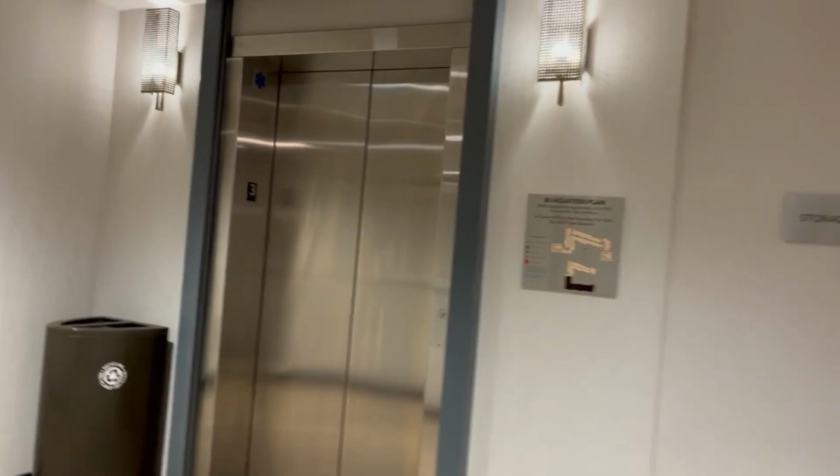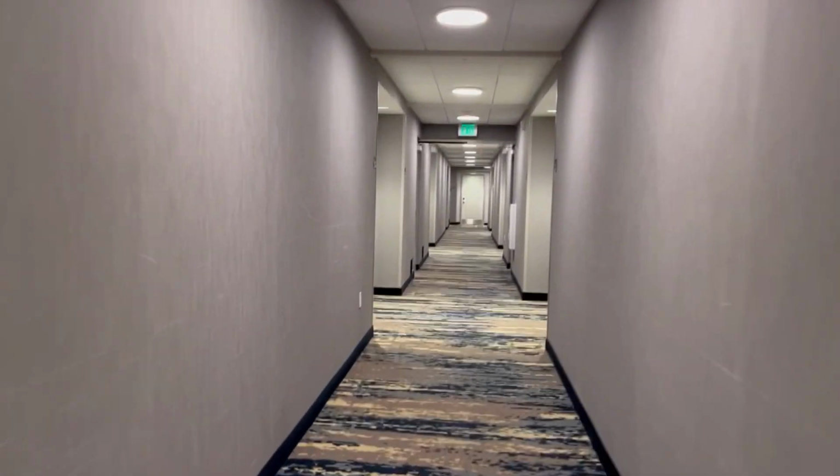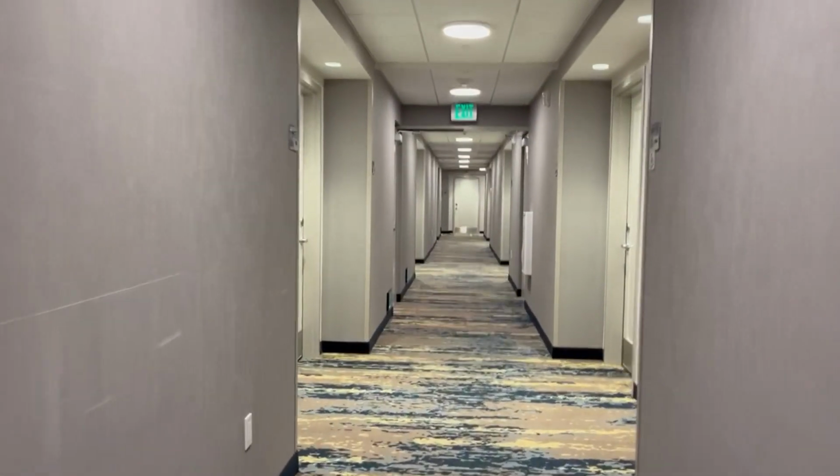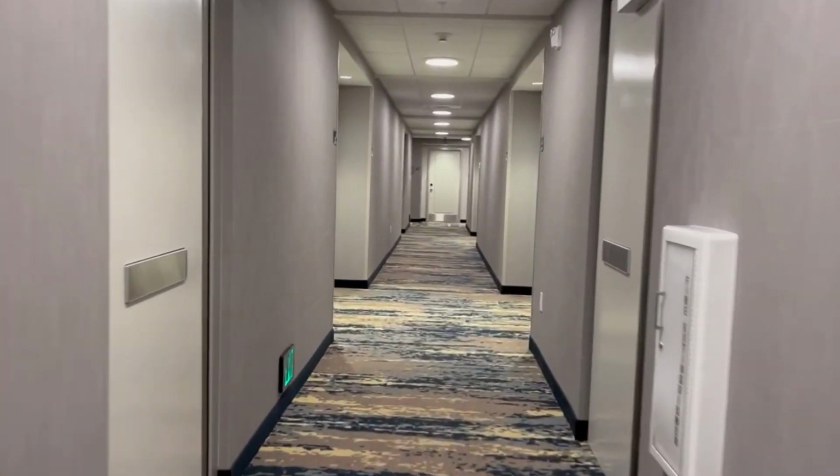The elevators. There's one more. It's probably the service elevator. Not sure though. It's down here. More rooms. Now let's go back the way we came. I'm gonna get a tour of floor 2 here.